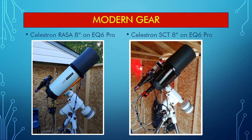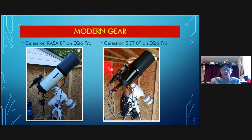Right now, I own an equatorial mount, a Skywatcher EQ6. The picture on the left here is an 8-inch RASA, the new optical systems that just came out. It is very, very fast for imaging. The F ratio on this telescope is actually F2, which I believe is like 10 times faster than the telescope on the right, which is a standard.